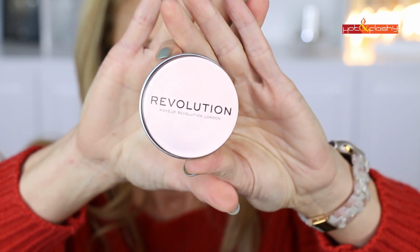For the blush today, I got Revolution Makeup Balm Glow Blush in Rose Pink. I think I'm gonna go in with my A507 brush, and I'm just gonna pounce that in there. I haven't tried anything from Revolution in quite a while. Ooh, this is pretty. Definitely don't need any highlighter with this, which is good because I forgot to buy a highlighter. Okay, that looks nice.